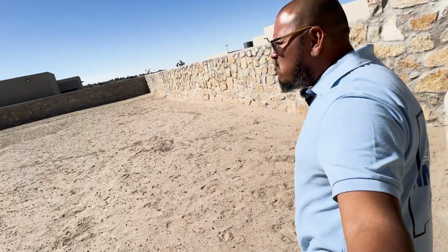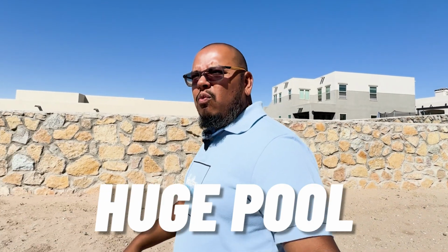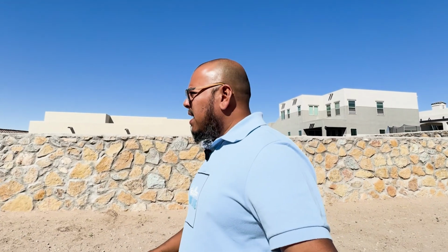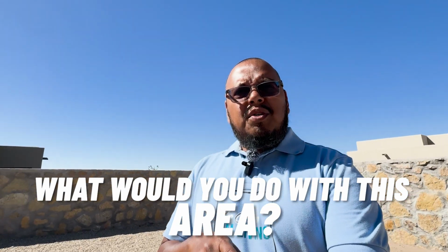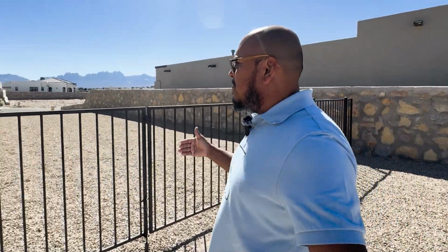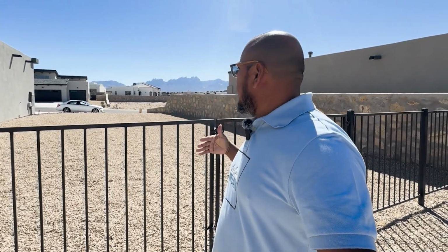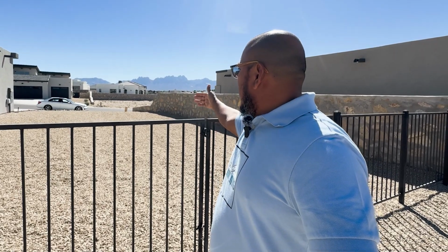Let's go travel. So you could easily put a spa like I showed you in that picture. You can easily have another accessory dwelling unit, like a mother-in-law suite. You can have a huge pool with your pergola. I mean, guys, you tell me, let's stop here. What would you do with this area? And like I said, this is a fence that can easily be moved back that way, so you can have all this for you. You can still move it halfway and still have a lot more room for an RV to park.